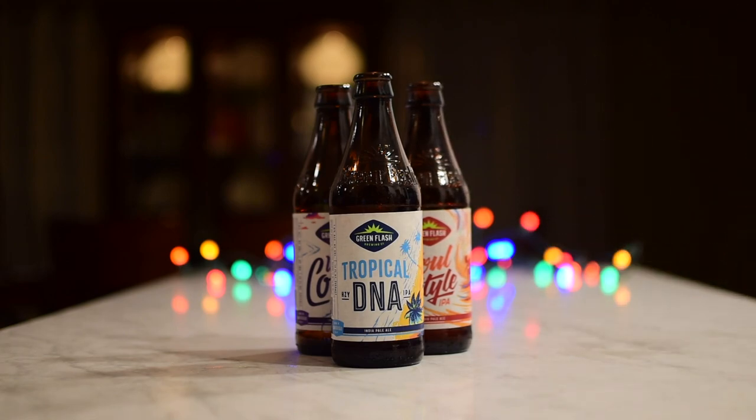I discovered that the IBUs on this are 40, so it's really low. Let's take a guess at the hops. Motueka hop. Something of a New Zealand variety.